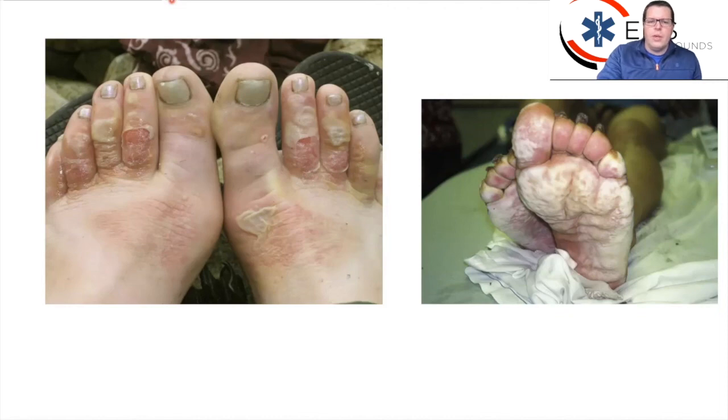Worth noting too that if you Google trench foot, what comes up on the internet is pictures that look a lot like the picture on the left. The person on the right legitimately has, this is a cold weather injury from someone who is homeless and was unable to change their socks. This is legit trench foot.